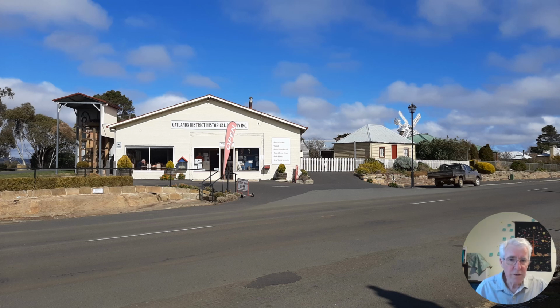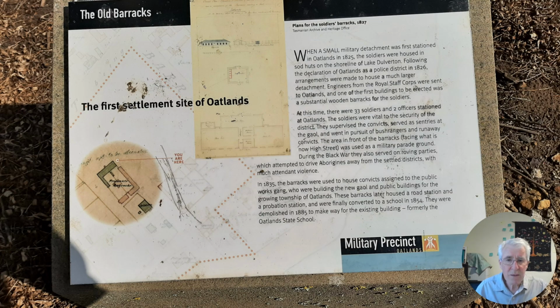I found my way to the Oatlands District Historical Society, a museum and history room staffed by enthusiastic volunteers who attempted to answer all my questions. This plaque depicts the origin of Oatlands, first as a convict quarters and also an inland administrative centre for Van Diemen's Land as early as the 1820s. The war against the blacks, which occurred around 1830, was conducted from here.